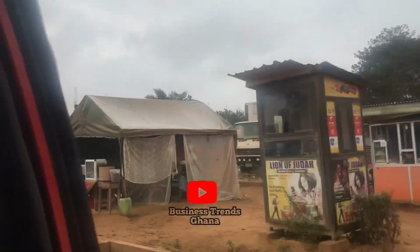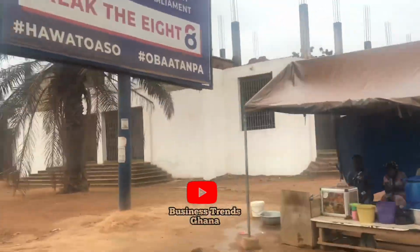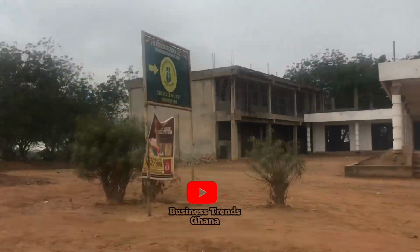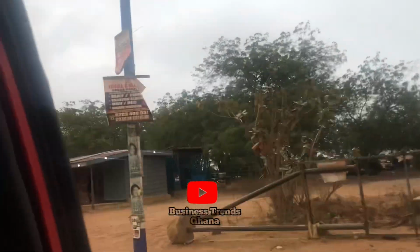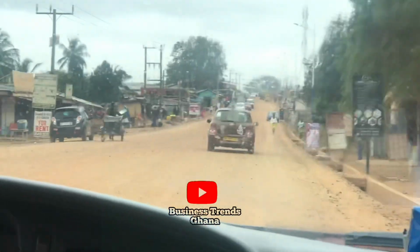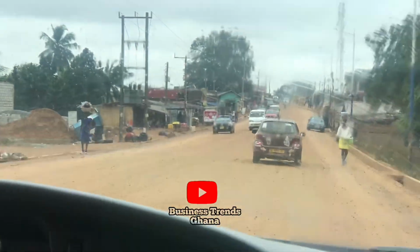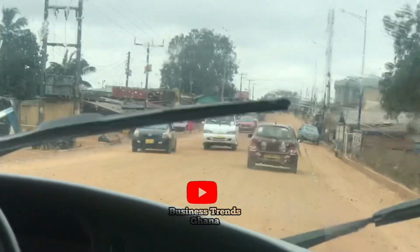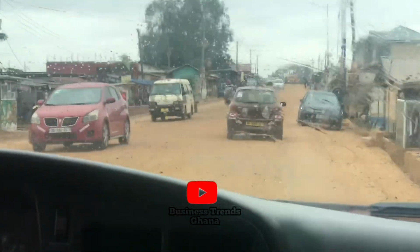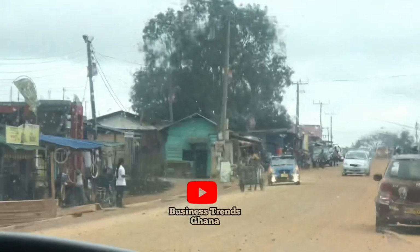So you can see what I'm saying. That's how the buildings look. From here going, you get to appreciate how the road looks. And as for the road here, to me, I think it's quite okay. Though it's not 100%, it's quite okay. Understand?